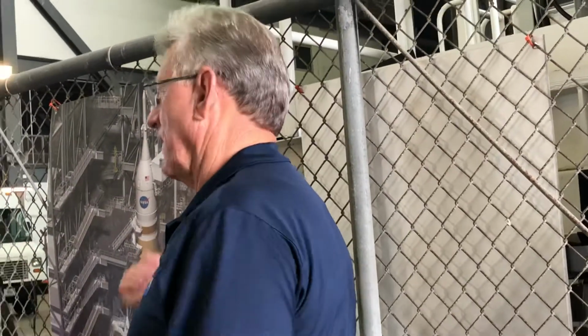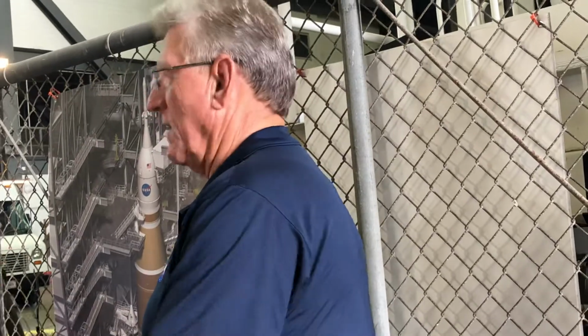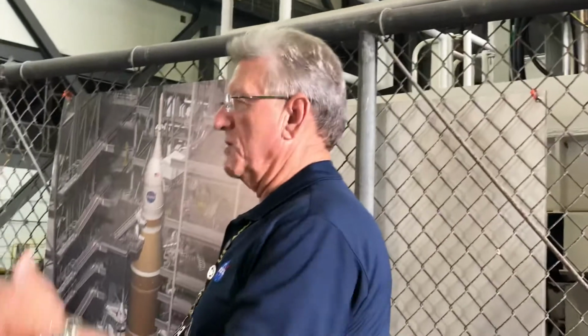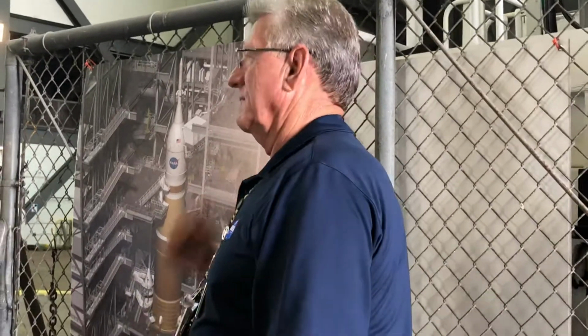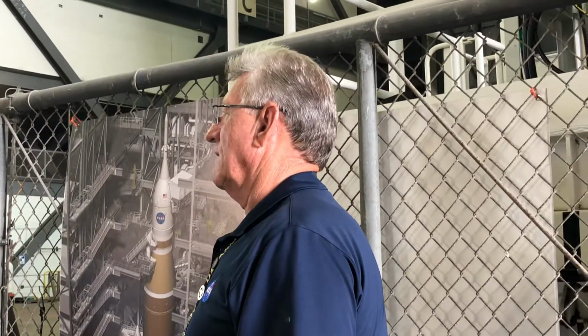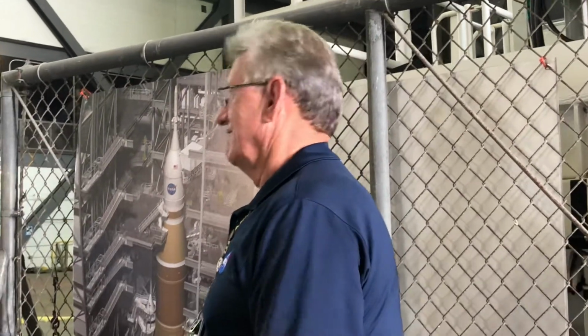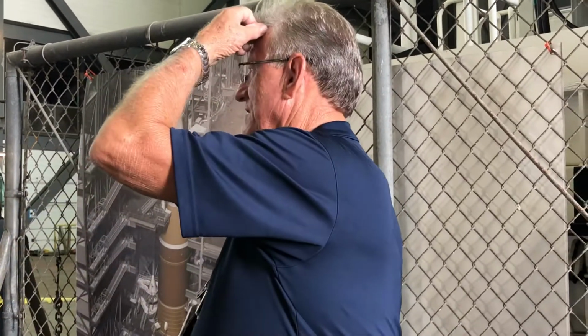You get a flashlight out of tool control, you go out there, check it, make sure it's the right lumens. If it's too bright or too dim, go back and get another one. They check that. They've got cow stickers on a flashlight. No flashlights out here with glass.